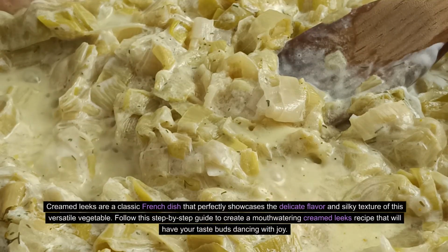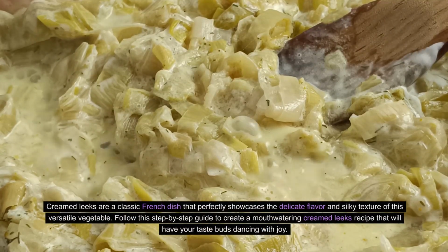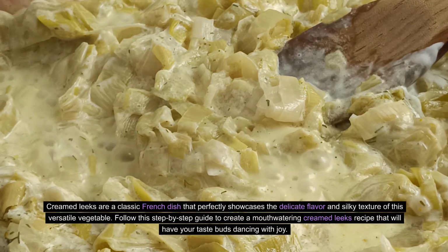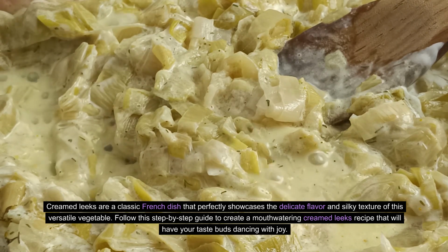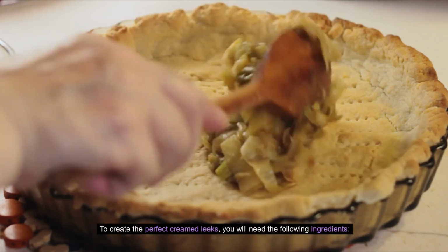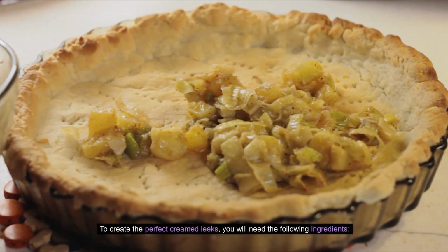Creamed leeks are a classic French dish that perfectly showcases the delicate flavor and silky texture of this versatile vegetable. Follow this step-by-step guide to create a mouth-watering creamed leeks recipe that will have your taste buds dancing with joy. To create the perfect creamed leeks, you will need the following ingredients.